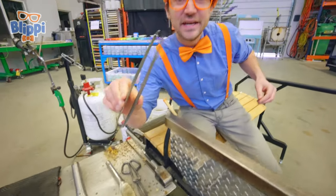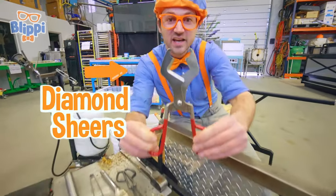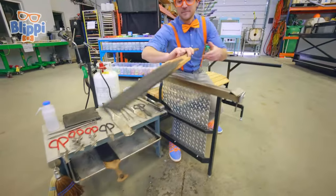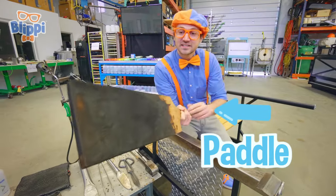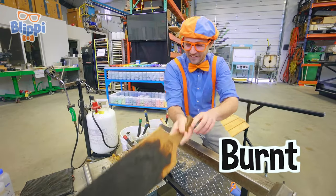Ooh, some big tweezers. We have some diamond shears. Each one of these tools has a different use for the glass. Oh, look way down here. A big paddle. Whoa, and it looks like some glass actually made it turn black, a little bit burnt over time. That is so cool.